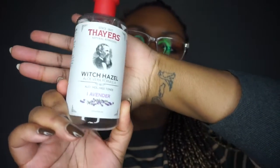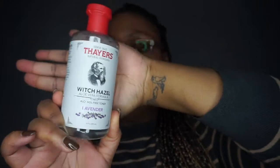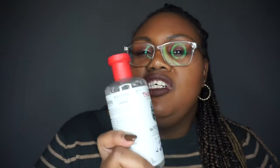All right, and then the Old Faithful toner that I also use is just some good old-fashioned witch hazel, and this is actually the Thayer's with the lavender. And I wanted a cucumber. They didn't have cucumber. You buy it from Target. It runs you almost $10, but you can also get the Dickinson's witch hazel or whatever is on sale because it's witch hazel. Witch hazel does help balance and not dry out, so that's always a good go-to.